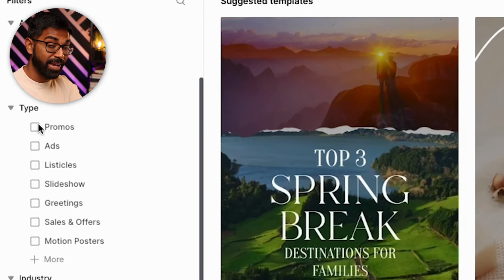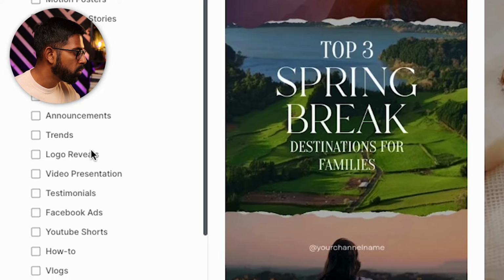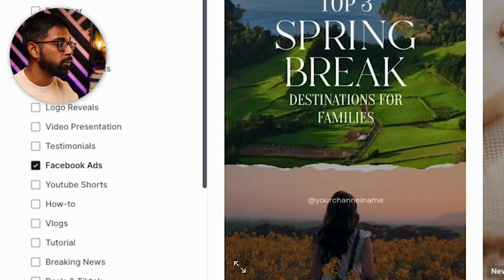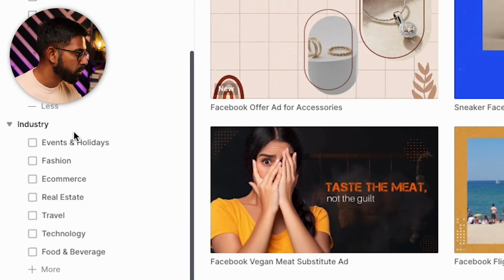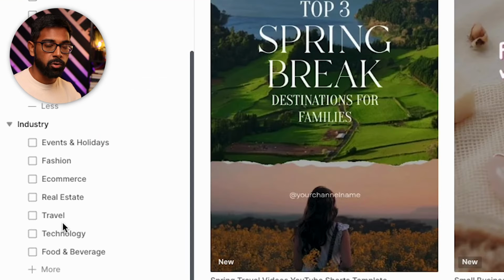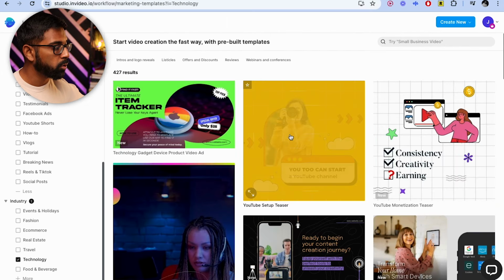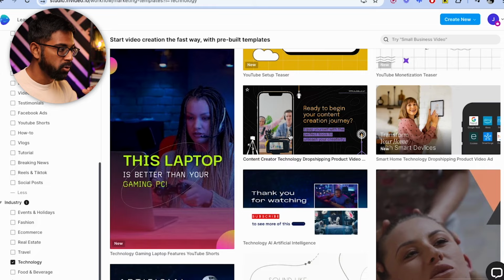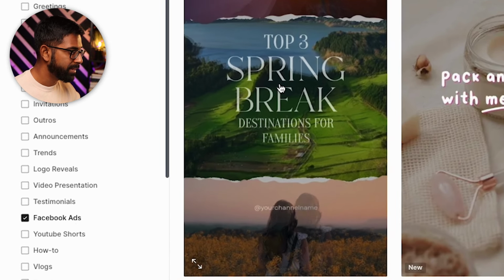And then in terms of the type of template that you want, let's say you just want to create a Facebook ad, you can just go on more, and then you can click on this, and it will show you the templates that are specifically designed for Facebook ads, so you don't have to try and figure out all the aspect ratios and all the things that are compatible or required by Facebook. Then when you scroll down, let's say the brand you're creating is an electronics/tech type product, you can just go on technology and you'll be able to see all the templates that have tech vibes. But what I'm gonna do is simply go ahead and choose a Facebook ad template, and we're gonna try and edit this one.